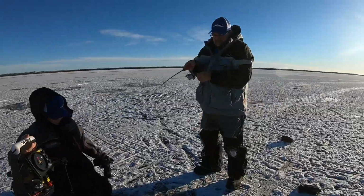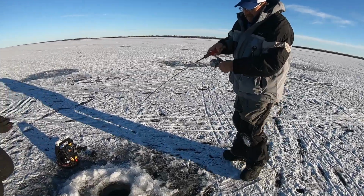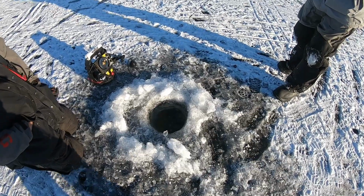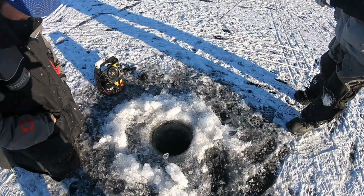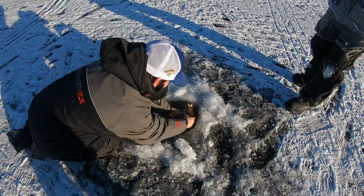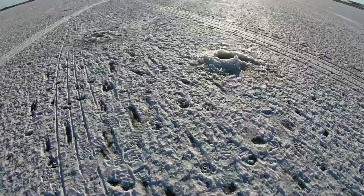Timmer's on! What do you think, Tim? Good fish? I just caught that hook set on the edge of my eye. Oh, a burbot. A big burbot. Look at the size of that burbot. Burbot is the word. I knew he was big. Look at the belly on that thing. Actually a nice fish. Back he goes. Burbot city. We'll catch him out later on.